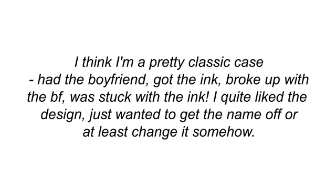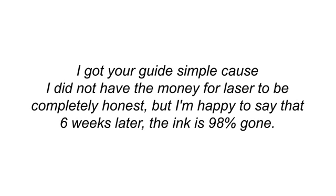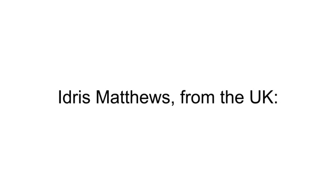Mary from New York, USA. I think I'm a pretty classic case. Had the boyfriend, got the ink, broke up with the BF, was stuck with the ink. I quite liked the design, just wanted to get the name off, or at least change it somehow. I got your guide simply because I did not have the money for laser, to be completely honest. But I'm happy to say that 6 weeks later, the ink is 98% gone. Idris Matthews from the UK.